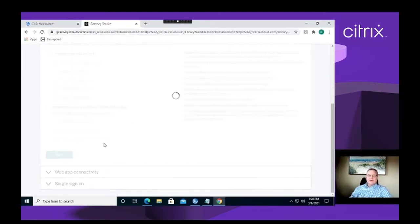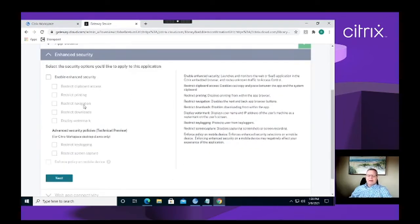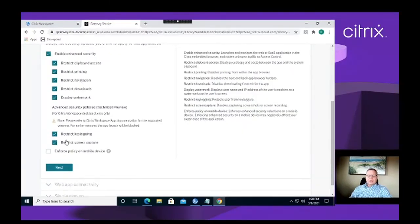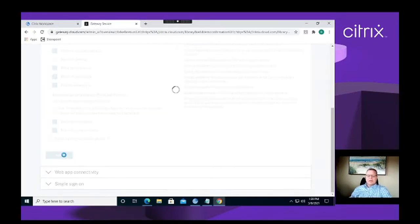And again, back here to enhanced security. So if this is one of the ones you wanted to be unrestricted, you would leave that all off. But I'm going to go ahead and click that, and again unrestrict printing because I may need to print a form from that site. Go ahead and say next.